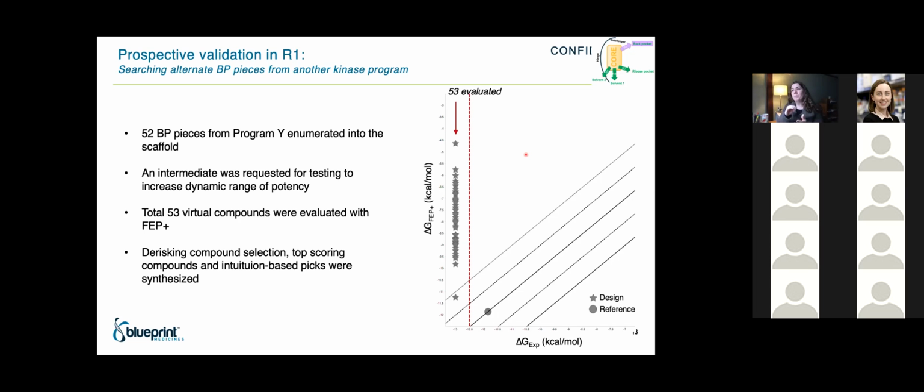So I enumerated 52 back pocket pieces from that program into our scaffold here. And we also requested the intermediate without the back pocket for biochemical testing to increase the dynamic range. And then eventually we evaluated 53 virtual compounds here. But we wanted to de-risk compound selection.